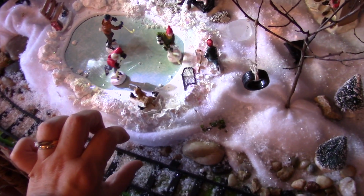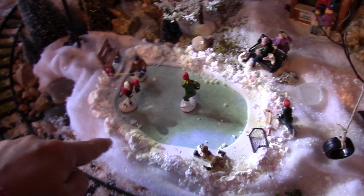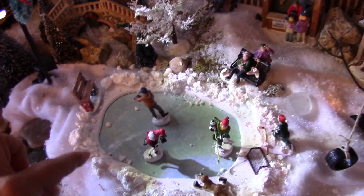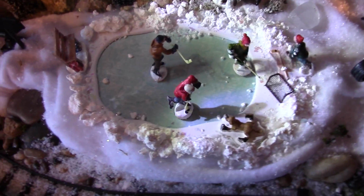But what I had to do was, because this is on this big platform, this big white plastic platform, not too different than this, it looks very much like it's placed there. So what I wanted to do is have the blanket go right up to the edge, but then I cut a hole in the blanket so that the ice skaters could kind of go around it. But then there was this harsh edge where the blanket ended, and it looked weird. It looked like there was a blanket on my village, because there was.